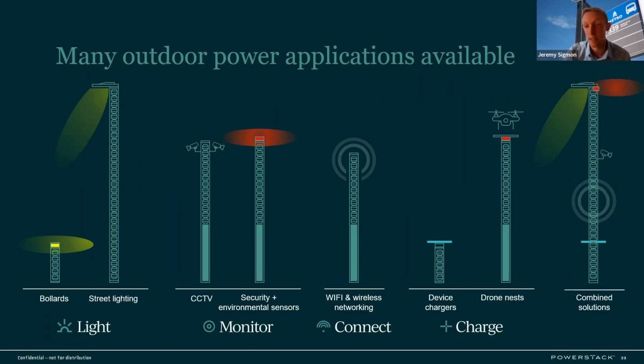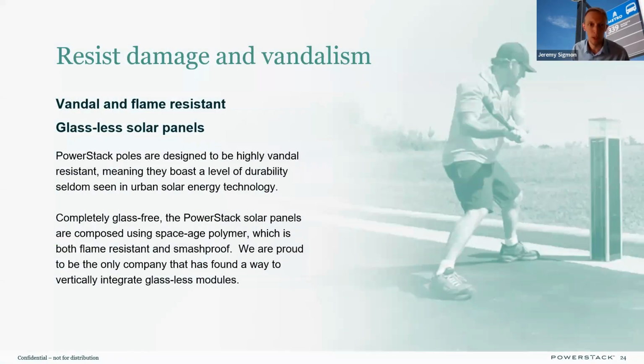We've had the concept of a nest for drones to recharge on their way out to missions. We have installed, with happy customers, device chargers for mobile devices in public parks where the municipality is interested in extending connectivity and Wi-Fi access. This has been a common application in some of the Australian part of our business, where we have a number of installations as well. We manufacture on that side of the ocean as well. So there's a lot of different things that you could do with a PowerStack. It's not limited to any one of them.